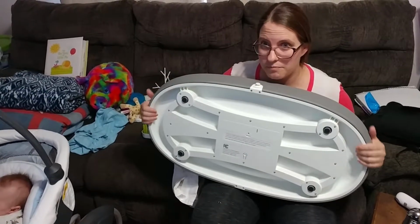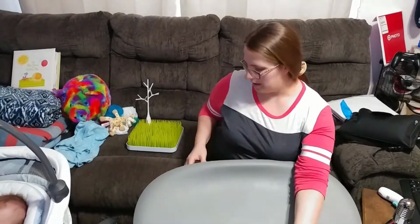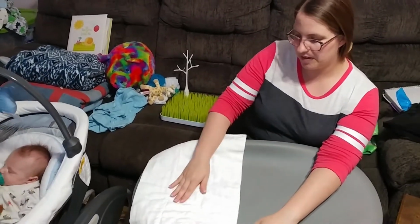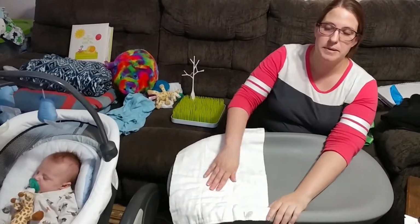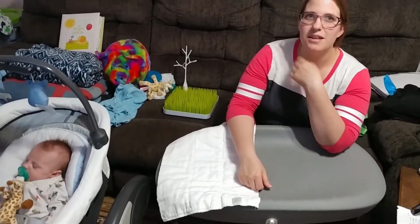And away from the wall. It has to be away from the wall. Literally the only thing that should be touching it is the straps. But yeah, it's $129.99. It is kind of expensive. You can buy this at Best Buy, Target, Walmart, Amazon. All those places it's going to cost the exact same amount. I recommend, if you have Reward Zone, Best Buy, because you get the points. That's where we bought it.